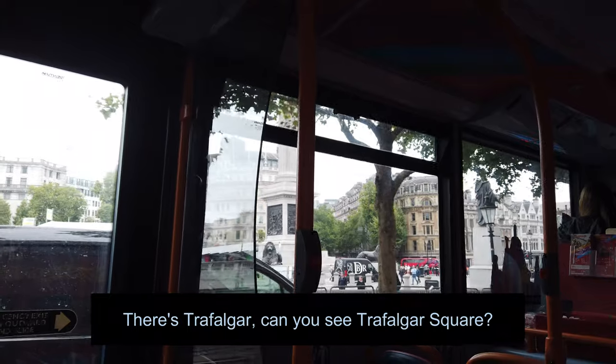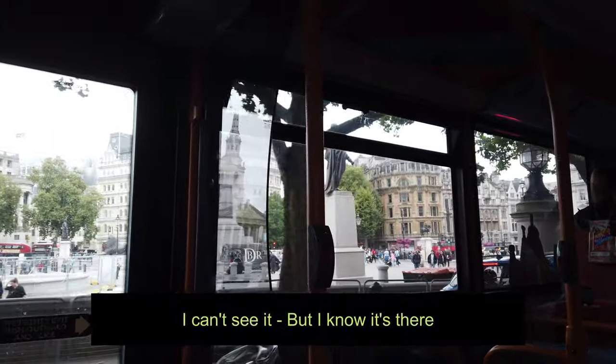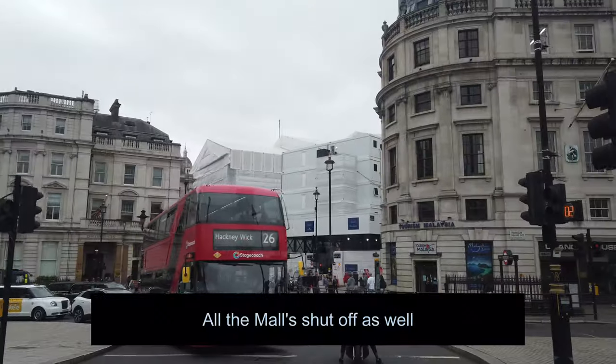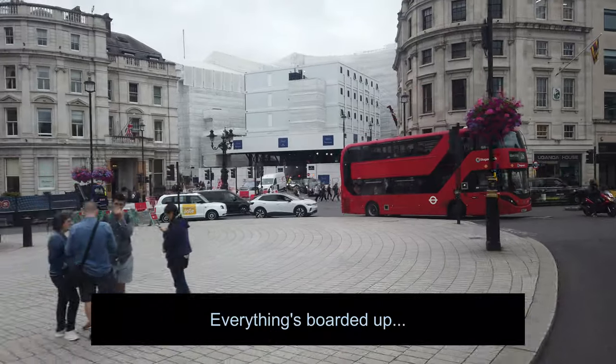Can you see Trafalgar? Nelson's monument right up in there? I can't see it, but I know it's there. Well, it's shut off as well. Everything's gone.